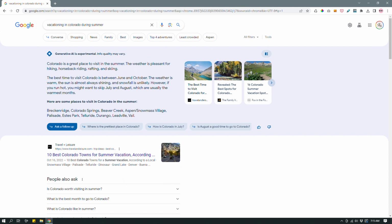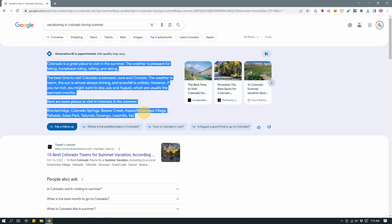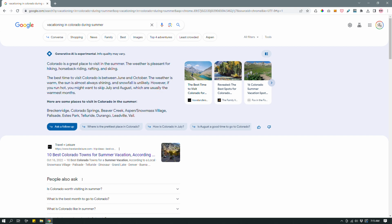But at the very top, you have a small blog post, a short blog post, where it's just giving you the answer to what it thinks you're looking for. So, generative AI is experimental. Info quality may vary. Like I said, they're still testing it out, so everything is not perfect. By the time they turn it on for all users, things may very well look very different. So take it with a pinch of salt.